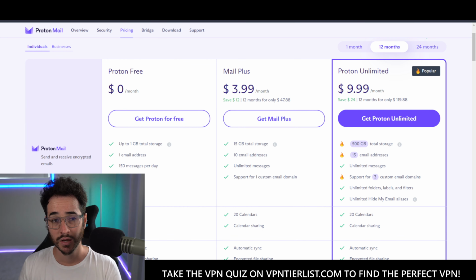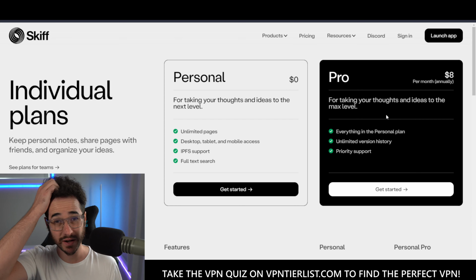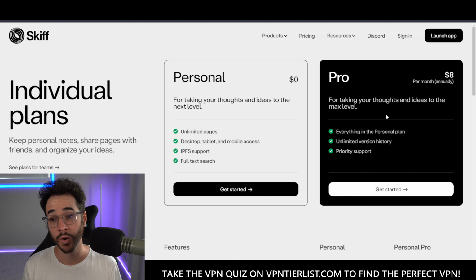The good thing about Skiff is that it also has a very generous kind of referral program. If you refer a friend, you get $10 credit. If you download the app for iOS, you get $10 credit. If you download it for Android, you get $10 credit. And if you download it for Mac, you get $10 credit as well. So up to $40 of credit, which is pretty good. So if you get $40 of credit in combination with that $100 plan, you can actually get it for around $60 a year, which is really nice. And it does make it more competitive with Proton products.